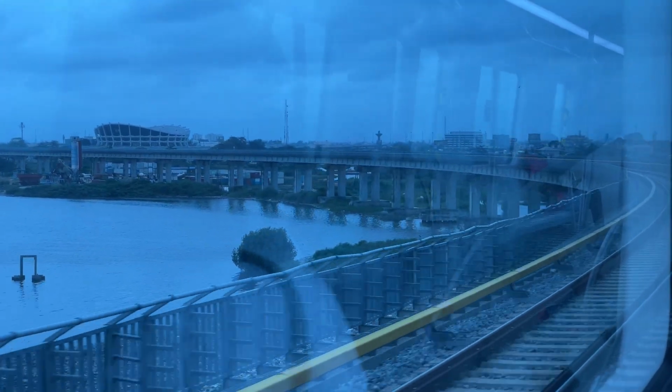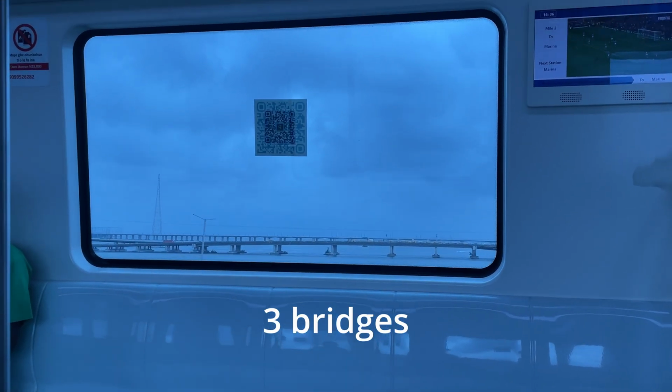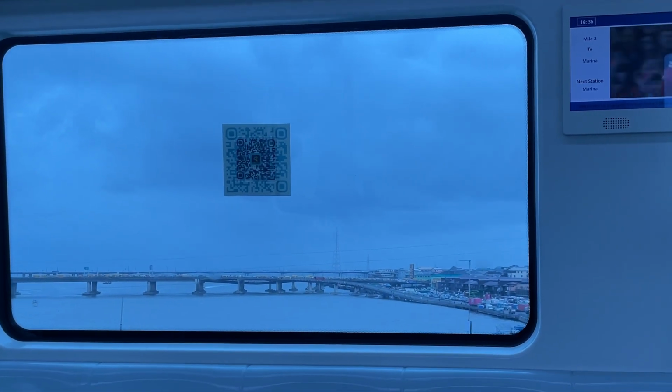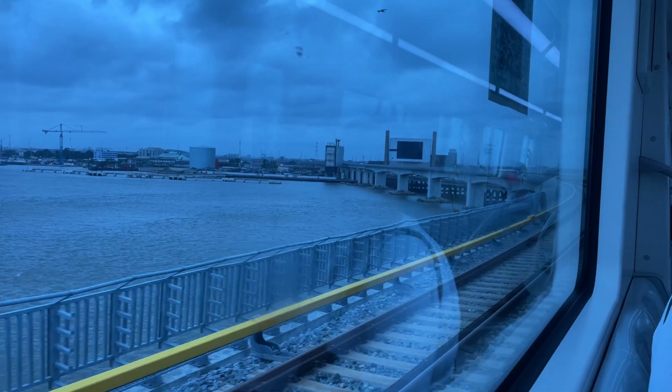The Blue Line is supposed to be the beginning of Lagos's metro drive. At the time of recording this video, the Red Line was operational, and you can watch the video of that right now. Lagos has 3 bridges connecting the mainland to the island. They are the Eko Bridge, Carter Bridge, and Third Mainland Bridge. If you look out the window, you would see the Eko Bridge from this line. Bridges have become an essential part of life in Lagos due to its geography.